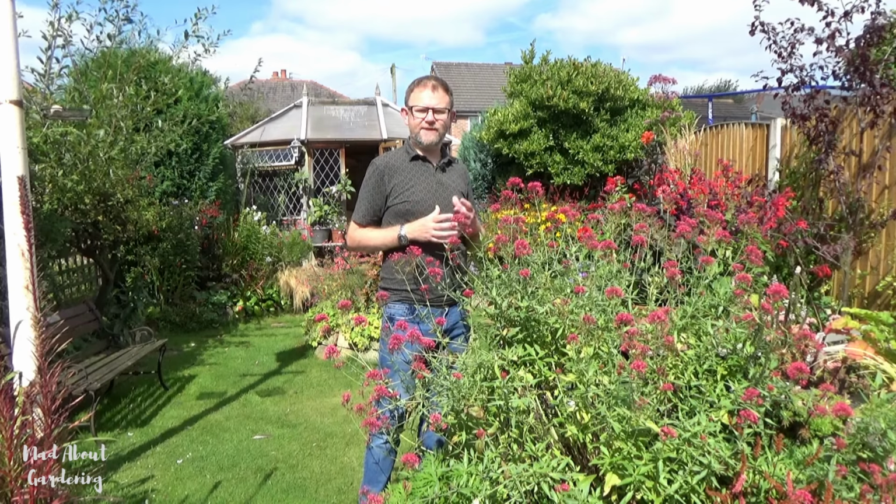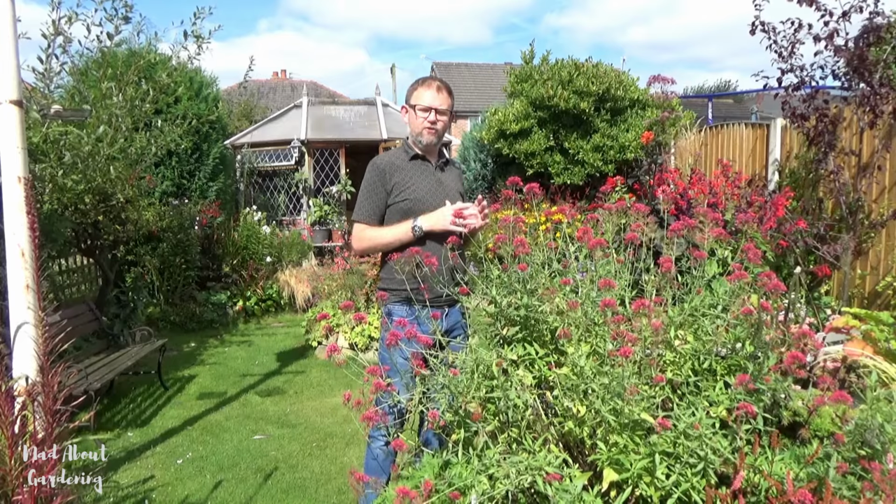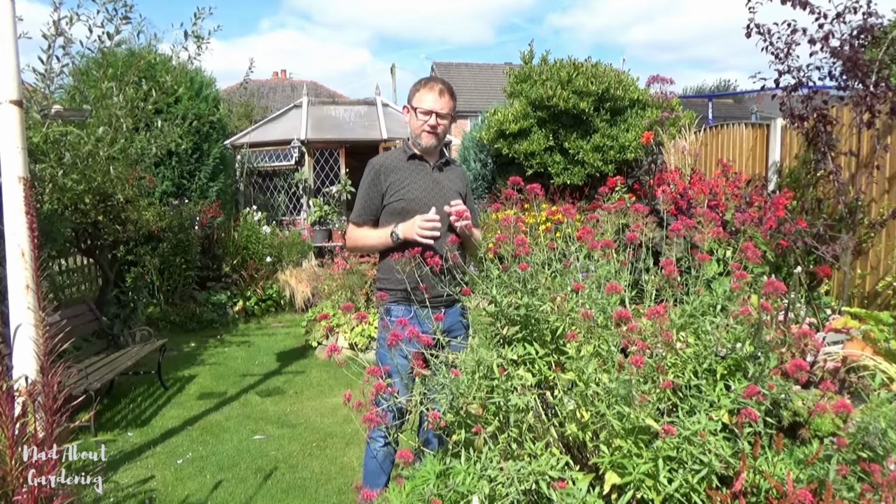Now all of these plants combined make a really good vibrant garden, and it gives you interest throughout the whole of every season. But there are some lovely plants that do flower all the way through the summer right into the autumn, and this is one of the plants I'm talking about.